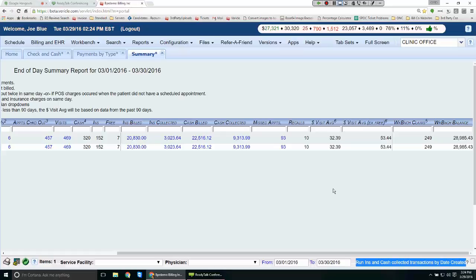So for ERA, we get a check date from the insurance company. They say, here's your check, it's for this amount, and the check date is February 16th. So we're going to post it in the system with the date of February 16th. But we didn't enter it until today. So depending on whether you check this box or not, it may or may not show up in this report.